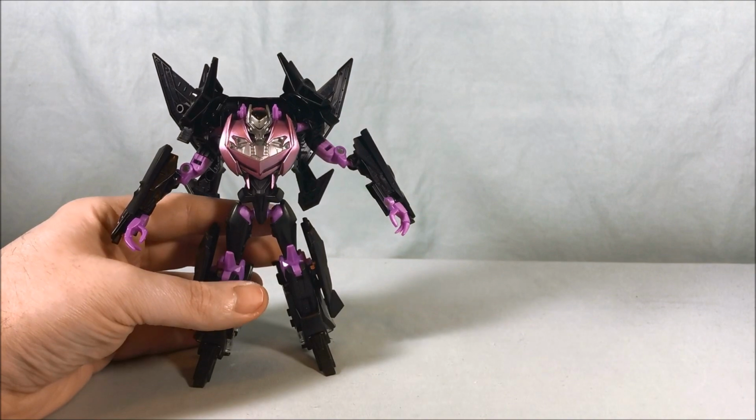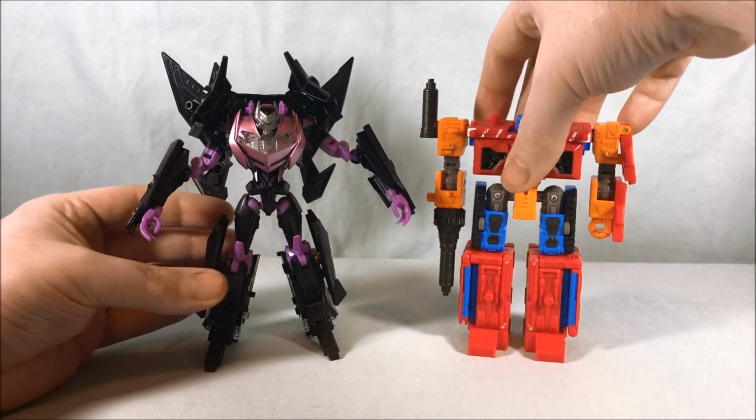And also, just for fun, here is a comparison with a modern-day deluxe. Here's Hot House.